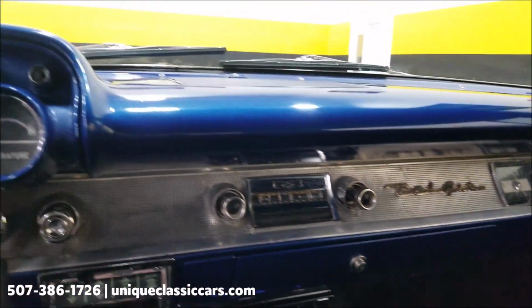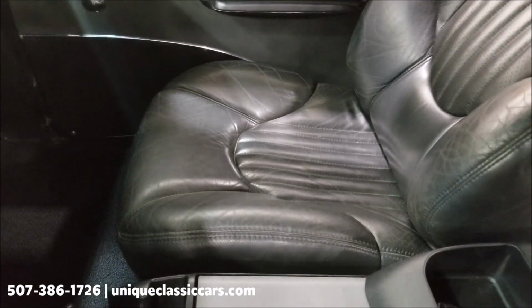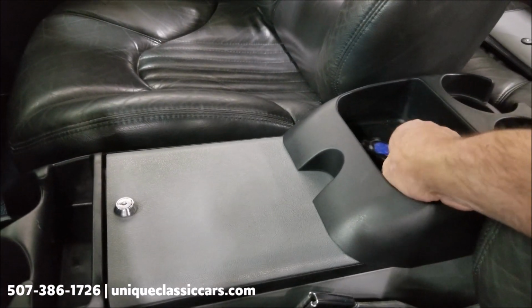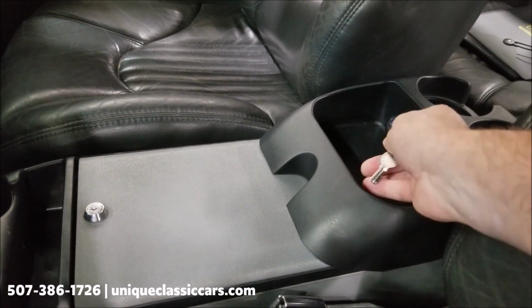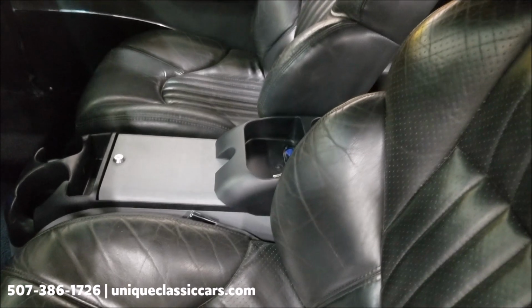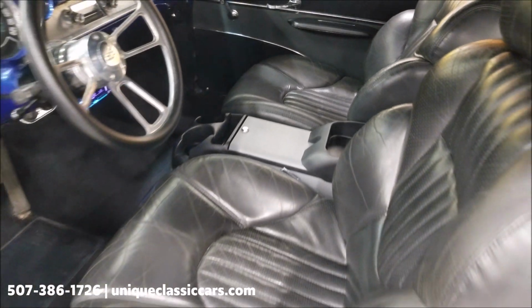All right. Little center console set up. But you can see seats are in nice shape also. Comfortable. There is a little remote for the stereo system also. JVC. Center console with the cup holders. A little locking door on the top.